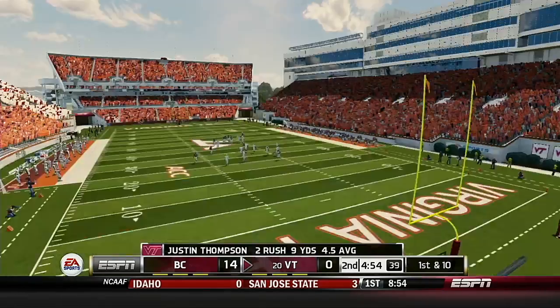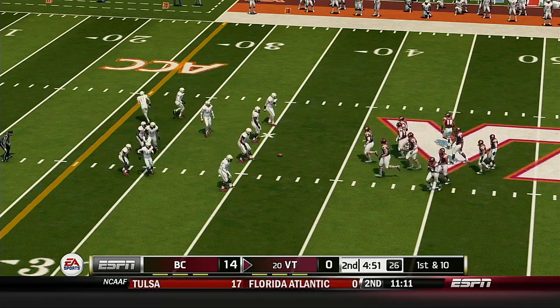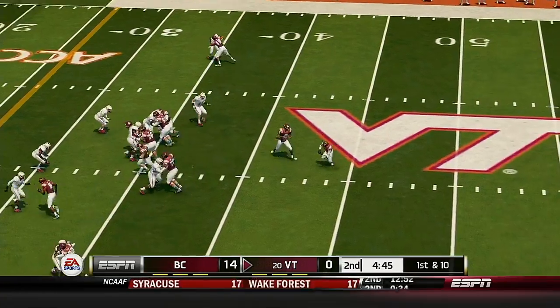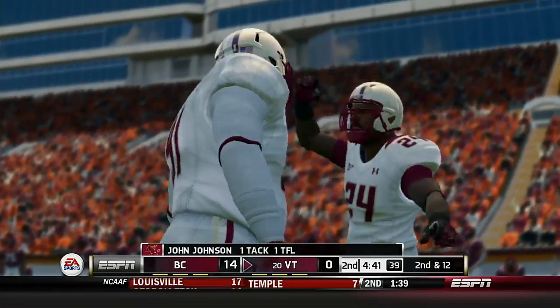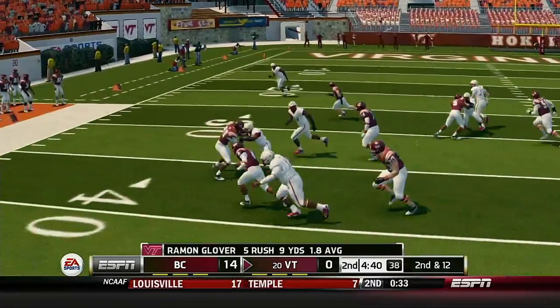I'll tell you what, in today's game, you have to have the ability to run the football. Give the quarterback a lot of credit. He made a great play and really gave his team a boost. From the 36-yard line, first down. Tackle right around the 38-yard line. That's a loss of 2 yards on the play. That'll bring up second and 12.